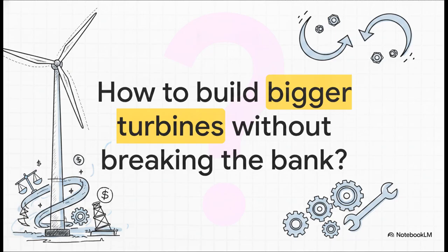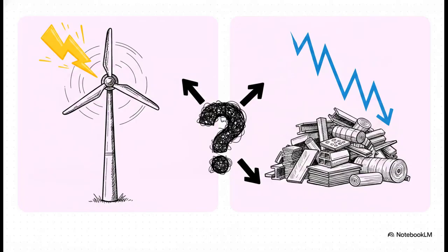Well, to produce energy at a lower cost, wind turbines literally have to grow in size, but that presents a massive financial and engineering challenge. Obviously, we want to harness more wind, which means building taller towers and much longer blades. But here's the catch. Those massive structures require an absolutely incredible amount of physical material. It's a true heavy engineering puzzle. We call this the growth paradox.